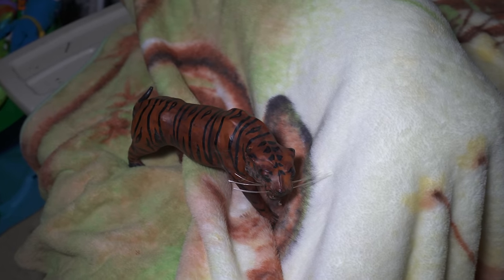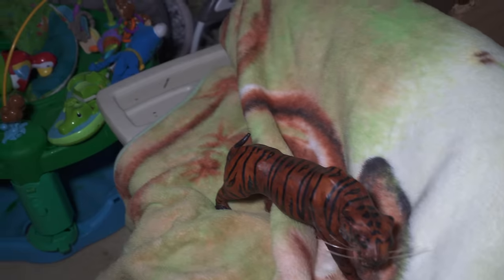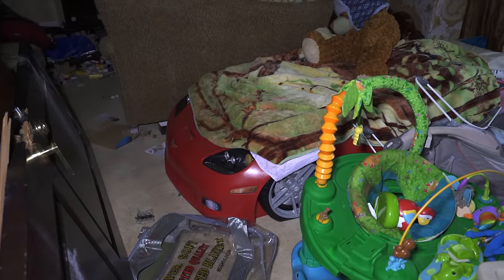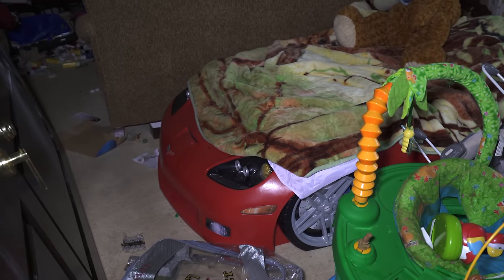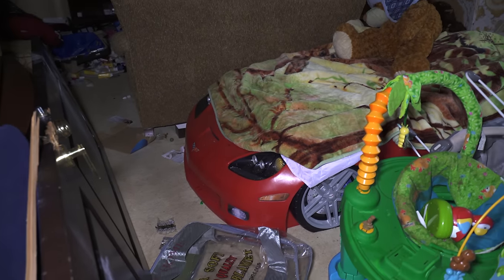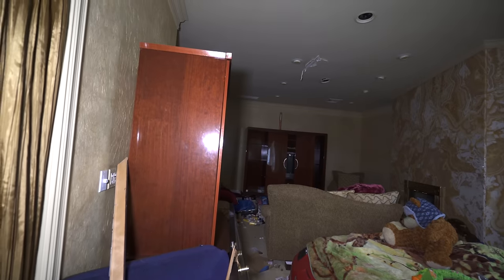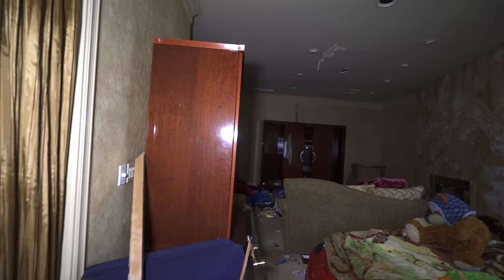I noticed these people like a lot of animals. You'll see that as we go along upstairs and downstairs. But yeah, look. Oh, I didn't even notice that before. They had so much stuff on top of it. That's a Corvette bed. How cool is that? A bed that is a Corvette. That is awesome.